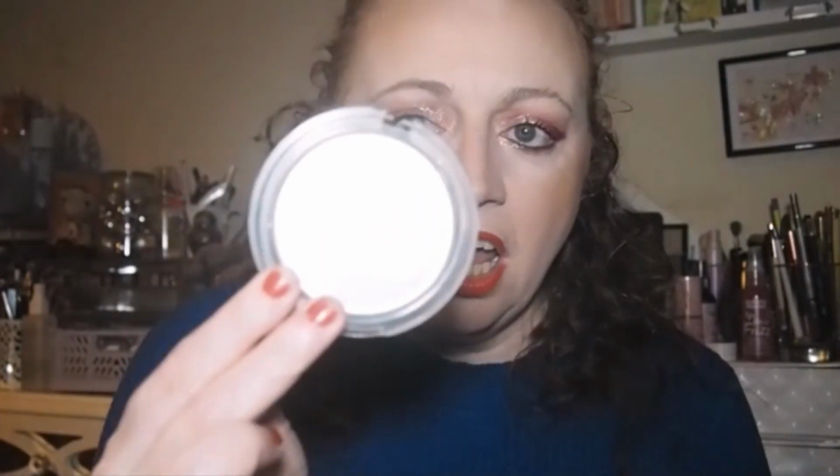Right, there's another powder here. So it's the Essence All About Matte. I've just used that up recently. I'll show you. It's all gone. Right, so when I broke it, I made a point to actually use it up, and it was absolutely full.